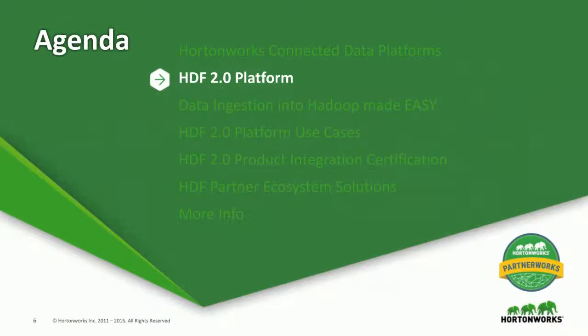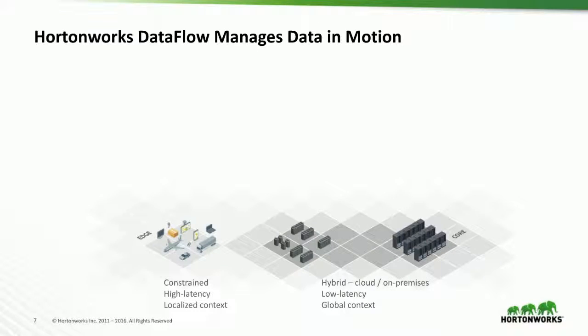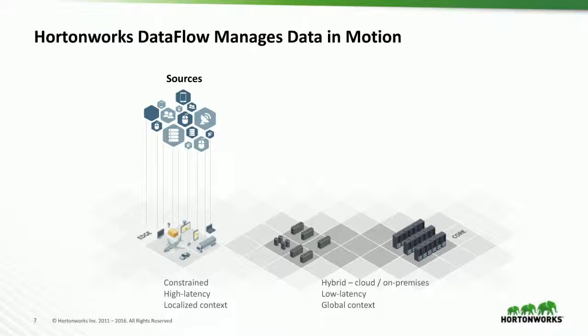So with that as a background, let's dive into data in motion. Let's dive into Hortonworks DataFlow 2.0, the platform, to talk about what we've just launched recently. With Hortonworks DataFlow 2.0, we've got sources, and those sources on the left are sometimes constrained. They've got local context. Sometimes there's a high degree of latency involved in getting to the data or supporting those edge devices. So we've got that out at the edge.